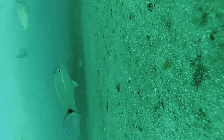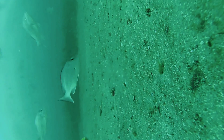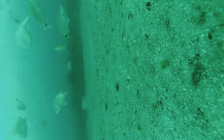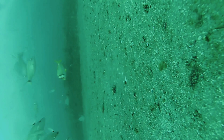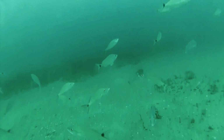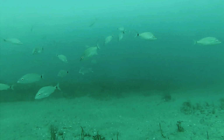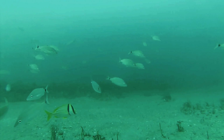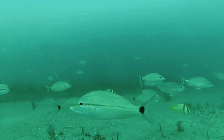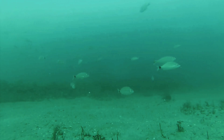It's awfully quiet down there, and how these fish communicate is just a mystery to me. God knows how he created these things, and they communicate with each other. We don't understand it yet, but they do. Yeah, there we go. Now I've got it straightened out. Cams are straight. Sometimes I will probably slow it down and put it in slow motion, because things happen so fast. It's just unbelievable down there.